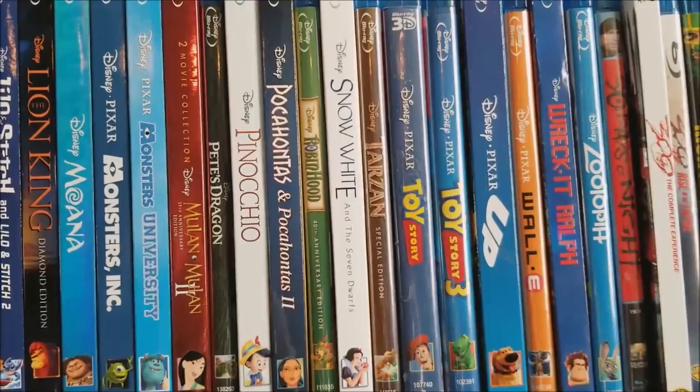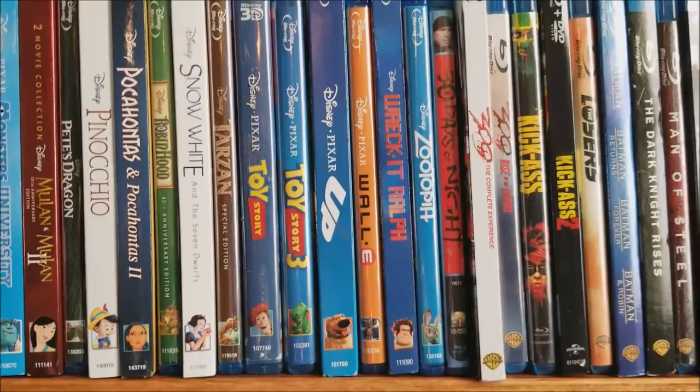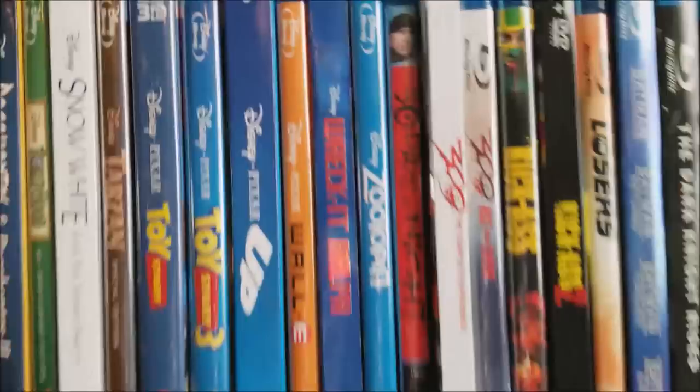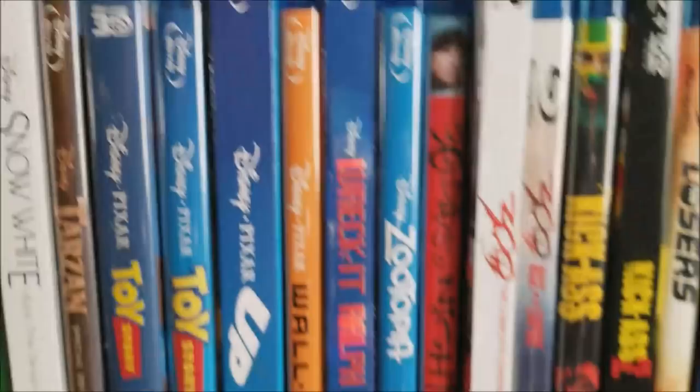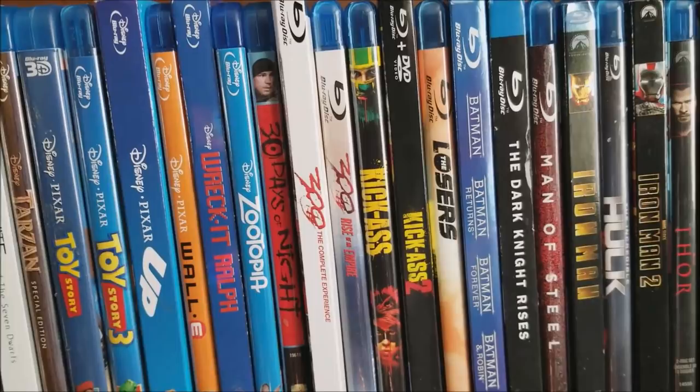the remake of Pete's Dragon, which is fantastic, Pinocchio, Pocahontas and Pocahontas 2, Robin Hood, Snow White, Tarzan, one of my favorites of all time, actually probably my favorite Disney movie, Toy Story, Toy Story 3, and yes, I don't have Toy Story 2, Disney movies are expensive, okay, people? Up, Wall-E, Wreck-It Ralph, and finally, Zootopia.